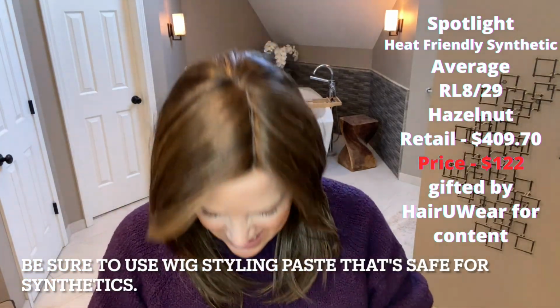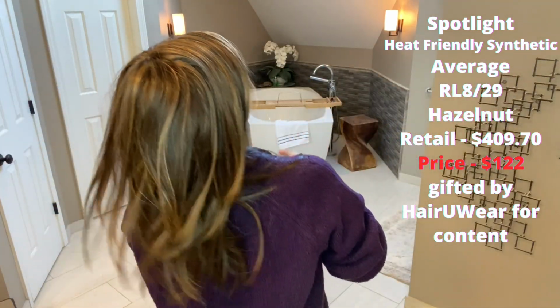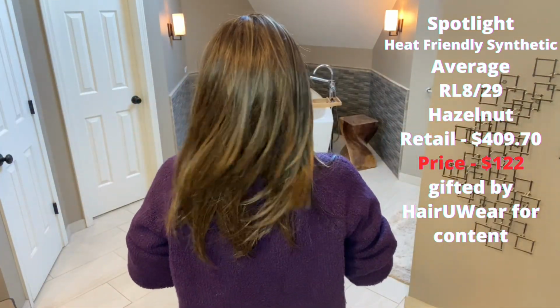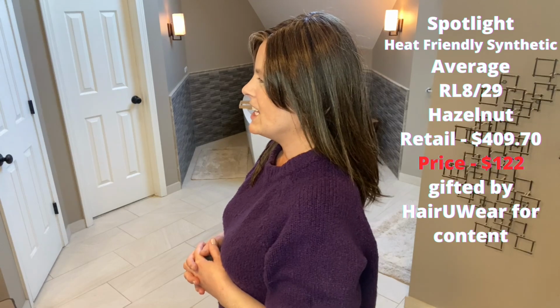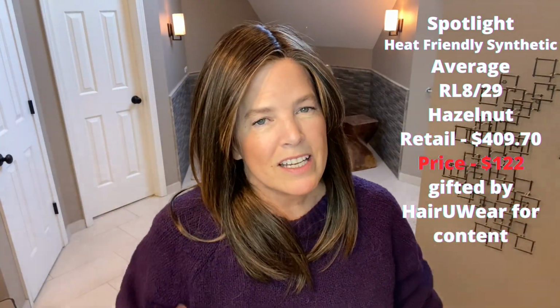Let's go ahead and look at the details. You have a lace front, not an extended lace front. There's that parting space. And let's go ahead and look at her from all sides. Here she is from the right and the back and the left. Just a gorgeous, long, sleek style that you can easily pull up into a ponytail or updo. So much you can do with a style like this.